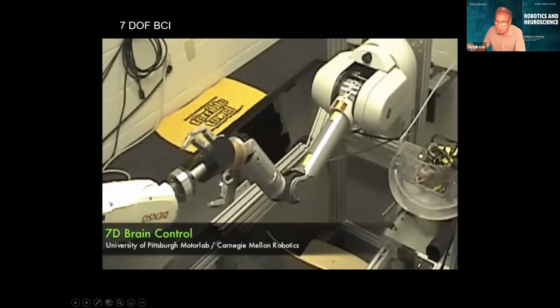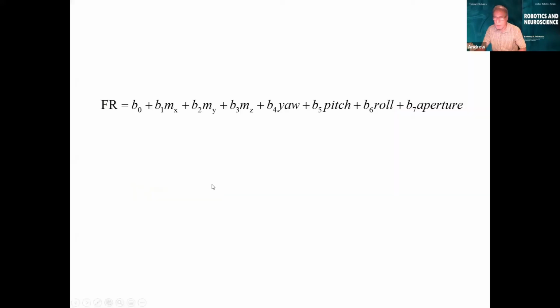Okay, so he was successful at that. And again, we expanded our equation now. So now he's reaching in free space. There's yaw, pitch, and roll of the wrist, and he can close the aperture. So we're now up to 7 degrees of freedom.